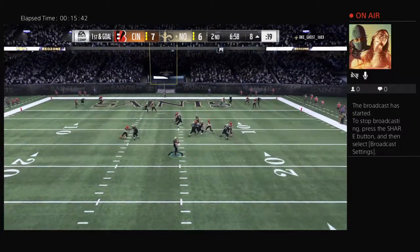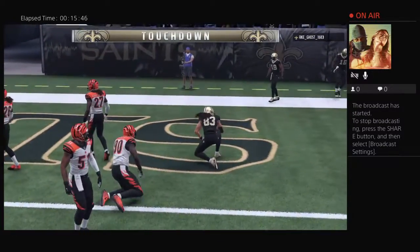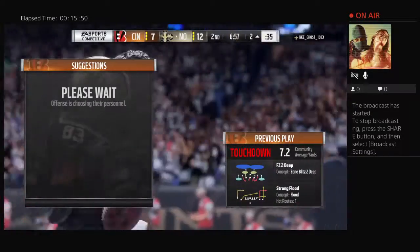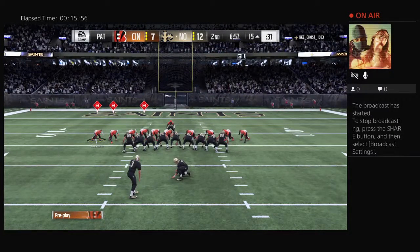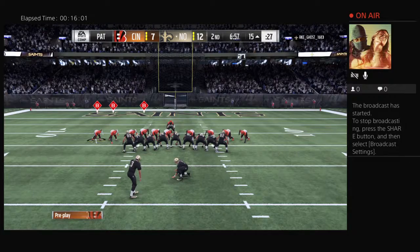Working from the gun, it's Brees. And he'll take it nice in the end zone for the Saints touchdown. Willie Snead from 8 yards out. And the Saints are able to cash in for 6. Coming into the year, Brees, 465 touchdown passes, add another one to the total.